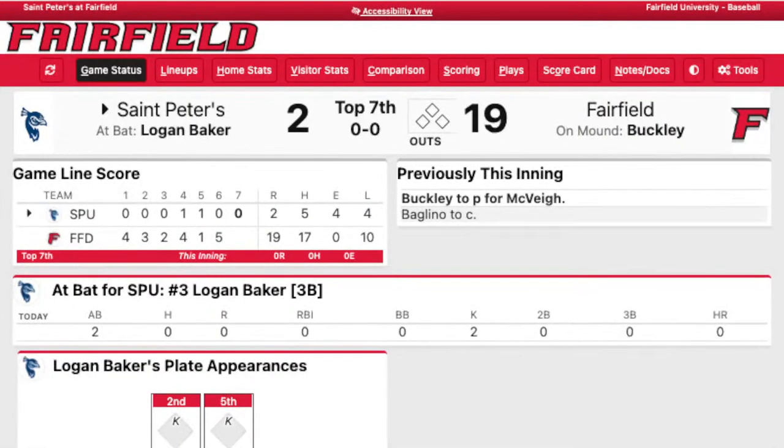As he's unable to record a first out right there, a ball hits to third base, throw across, gets skipped by him. It'll be a double. But yeah, Buckley with a 2.25 ERA, getting some reps right here. Not the greatest of starts, but we'll see if he can bounce back from it.